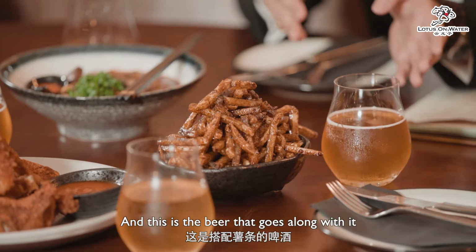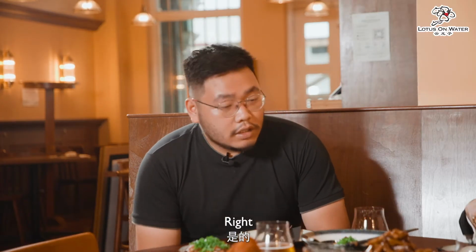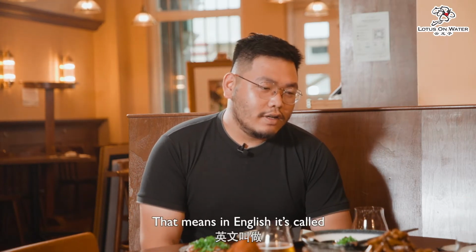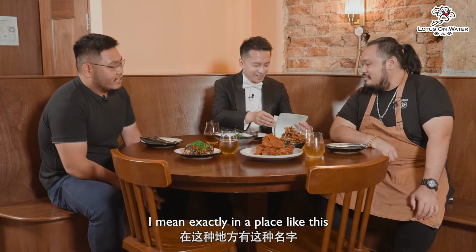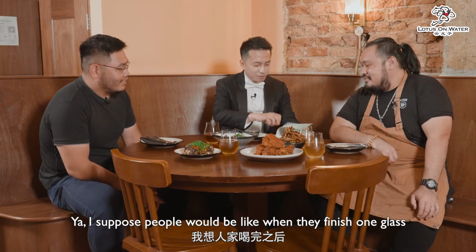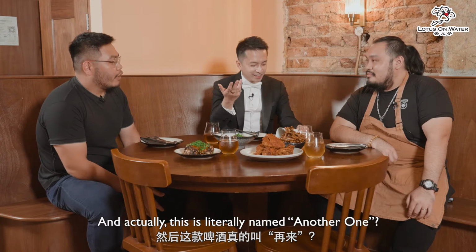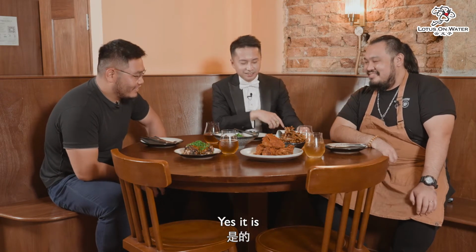And this is the beer that goes along with it. So this beer is another one by Young Master as well. It's called Zai Lai. Zai Lai, yes. That means in English, "another one." That's a very dangerous name. It is, in a place like this. Dangerous and confusing names at times. I suppose if people finish one glass, they'll be like, another one. And actually, this is the literal name, Another one. It's called Zai Lai. Yes, it is. Okay, dangerous.